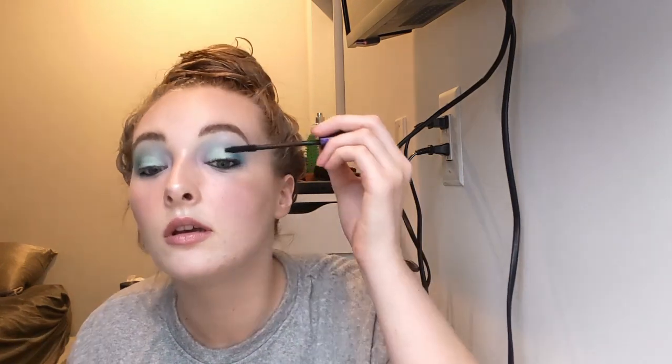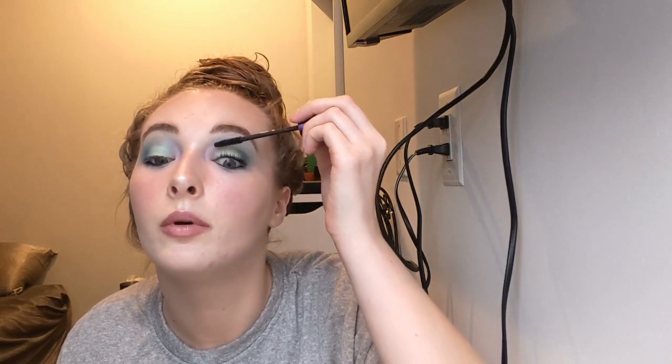I'm just getting out my little spoolie. This is the Luxie 201 brush. It's just a spoolie. This is a new tube of this mascara, and sometimes it just gets a little bit too much. It's one of those mascaras that if you let it kind of air out for a little bit, it is just so much better. So I'm just gonna separate my lashes after.